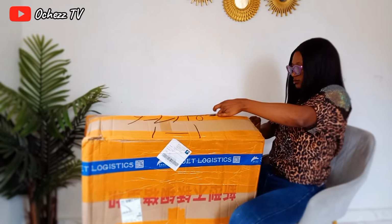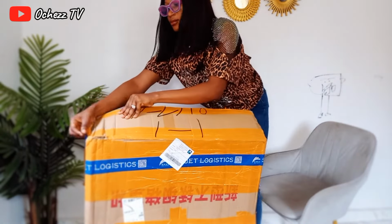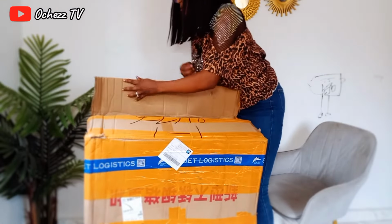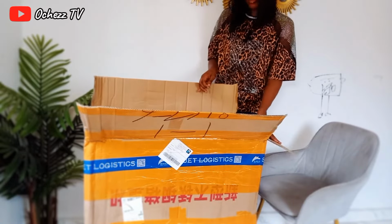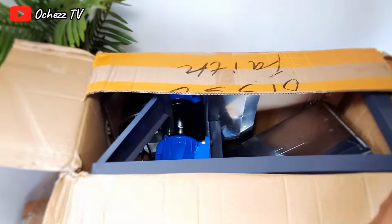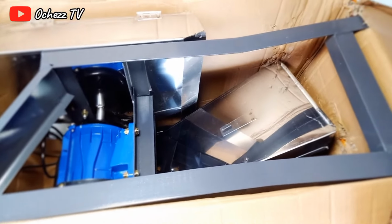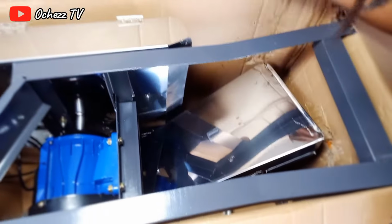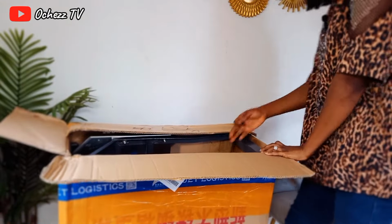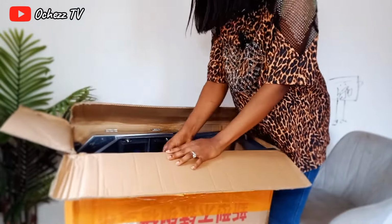Wow. Wow, guys. Oh my. I need to bring the phone closer so that you can have a look at what I am seeing here. Guys, can you see the machine? Wow, wow, wow. Isn't this awesome? Let me see if it's something I can carry out, because it is heavy. Oh god, man, this is heavy.